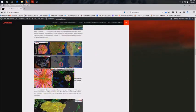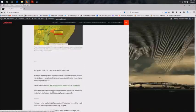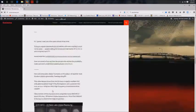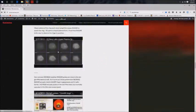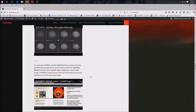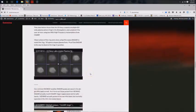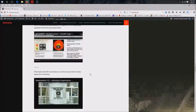For instance, Dover, Delaware on the East Coast: a large radar pulse comes out of the Air Force Base there, and several hours later, severe storms kick up, and the only spot to get an actual tornado warning is directly over the transmitter at the base. Just one of hundreds of examples. The U.S. military has created multiple plasma spheres in the atmosphere, observed using radar. People said it was impossible to see this stuff on radar, and that the rings we were seeing were birds and bugs. That's what they said they were.